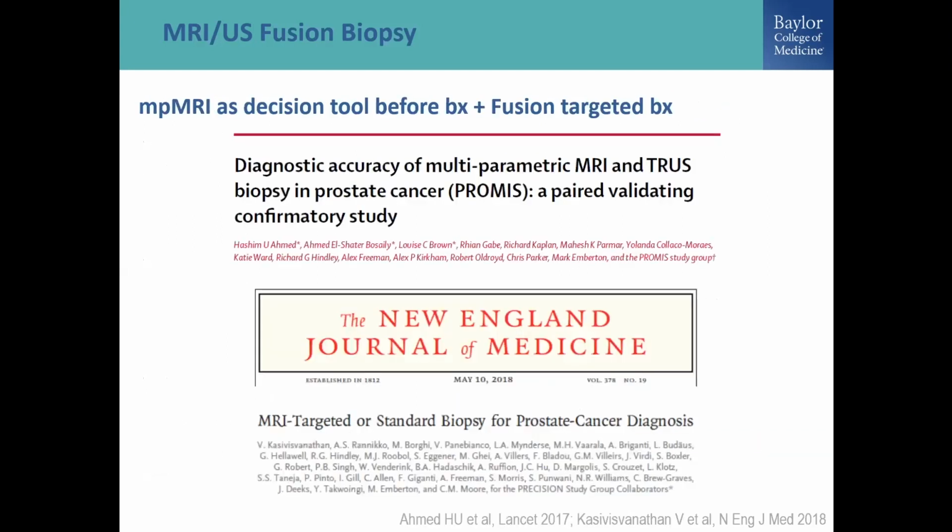I don't have time to go into detail about too many trials, but I just want to mention the PROMIS and the PRECISION trials. They also show the incorporation of MRI as the biomarker, helping in the decision making of whether the biopsy needs to be done or not. And then later on, helping to fuse and guide the biopsy, it provided a better diagnostic tool that was superior to just sampling the prostate alone.